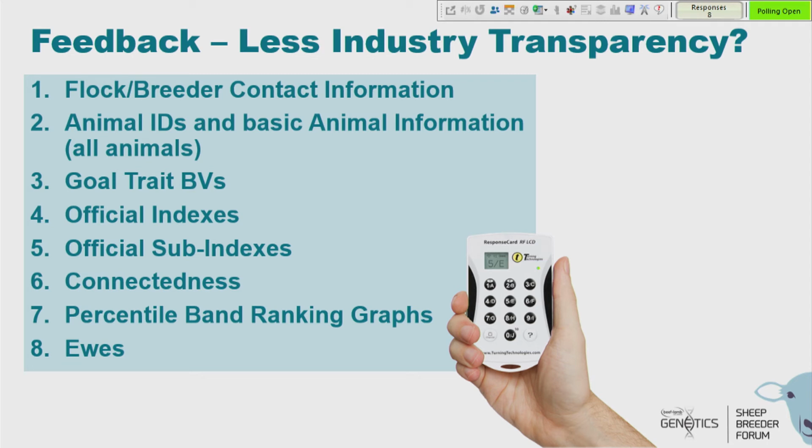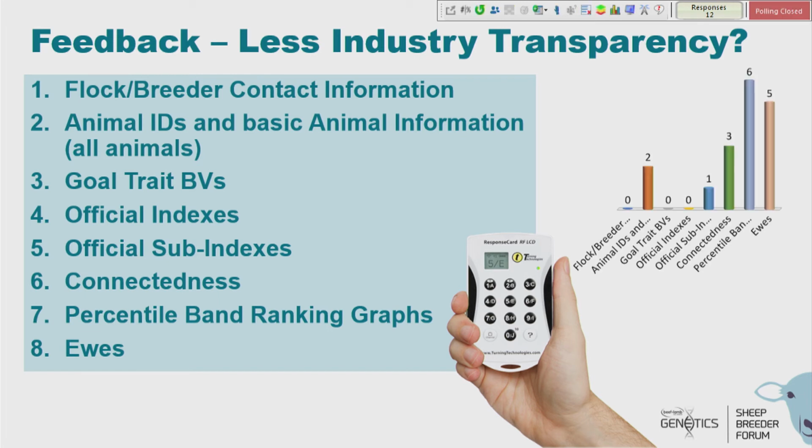Yep. Do we have to vote? Yes, sorry, great point, William. No, you don't have to. Only if you feel like some of those should be pulled off, then go ahead and click. Okay, I'll close that off in a couple of seconds. Okay, I'll pop that up.